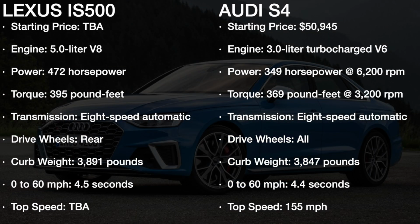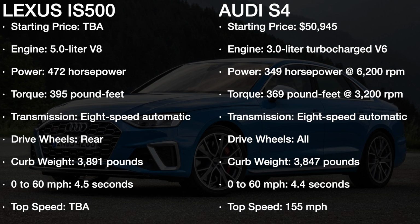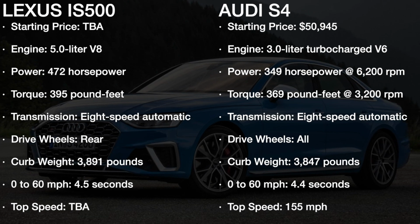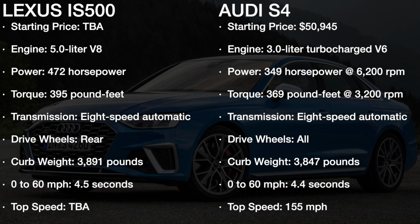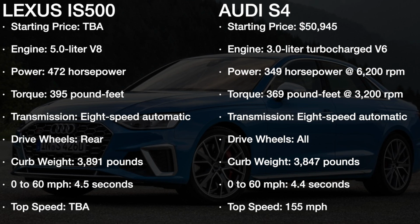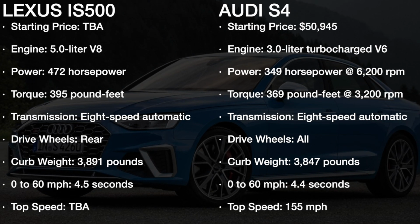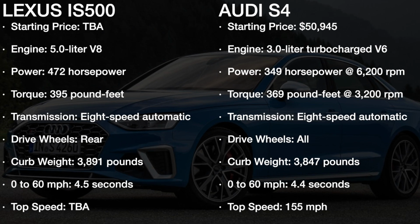The Audi, this one's a little bit interesting, even if it is odd to look at. It has a 3-liter turbocharged V6, 349 horsepower, which is significantly less than the IS500. However, it does make 369 pound-feet of torque. It is all-wheel drive. It weighs, again, slightly less than the IS500. It has the least amount of power and is tied for the least amount of torque, and yet it still gets to 60 in 4.4 seconds.